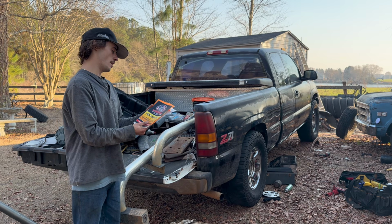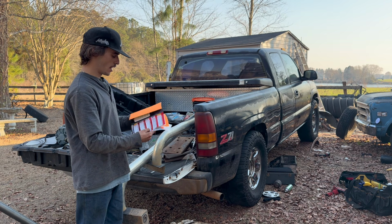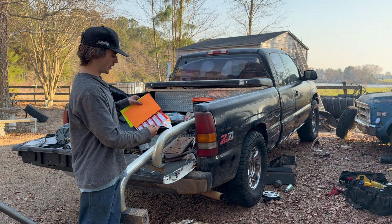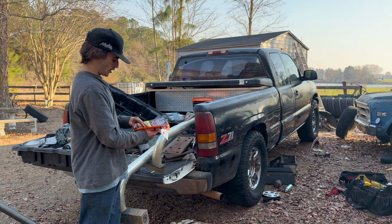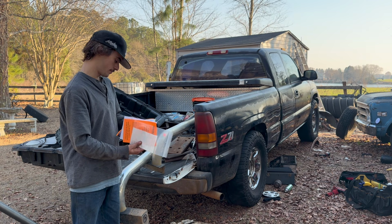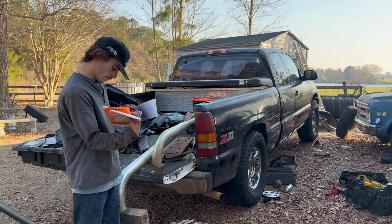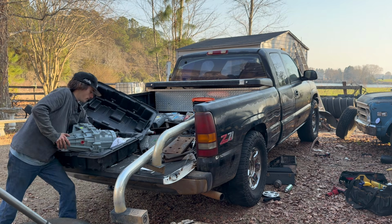This is a Bulldog Gear Shop transfer case. Comes with everything you need. Tells you everything to do. I think it was $890, yeah, $890, but it's worth it.